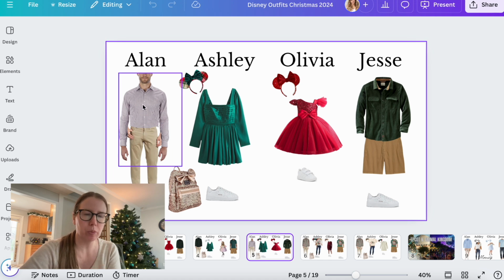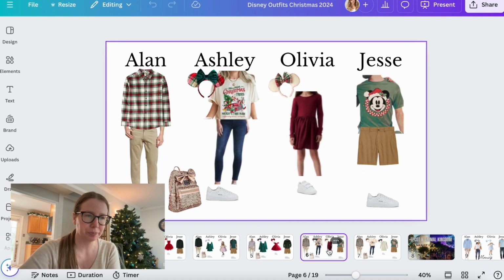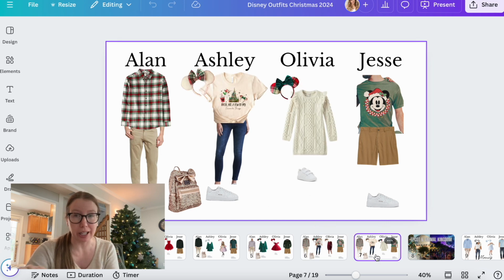So I try to work with stuff that we already have, not necessarily buy all new stuff, and I just throw in lots of different options to see what we think everybody would be most comfortable in, what everybody wants to wear, and what looks good together as a family. I don't personally like wearing all the exact same matching Disney t-shirts. That's not my personal style.